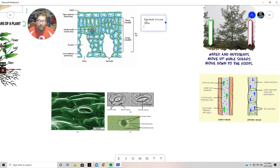All right, the first thing we want to talk about is cuticle. I'm sure you've held enough leaves in your day and worked with enough plants to recognize that that's that waxy covering. It's about protection. Okay, we'll stop there and talk about that.